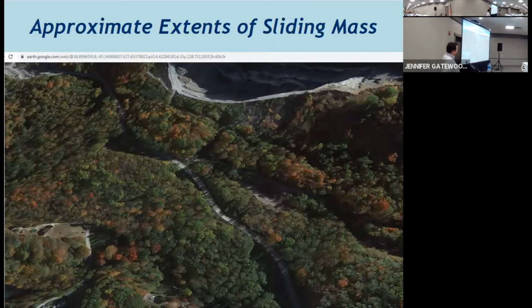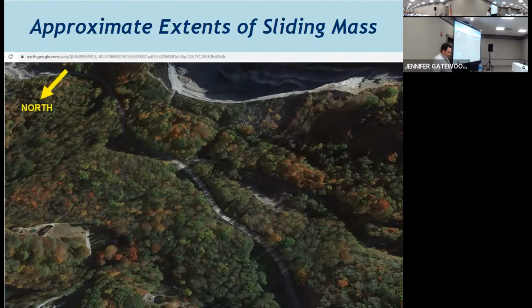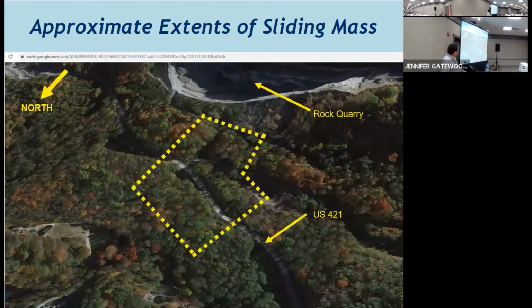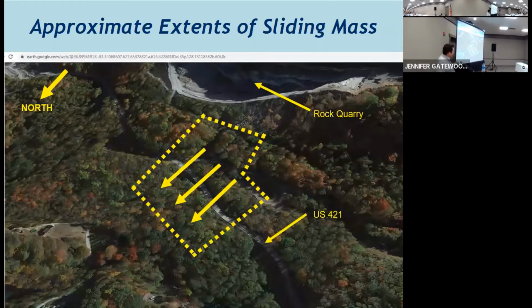So this is the Google Earth map again, to get everything oriented. Here's your quarry up here. Here is the SI that we had the highest up the hill. It's not marked. Here's your roadway. Here's the lowest. So we were able to find the sliding mass in this shape right here, in the direction it's moving, almost truly north.